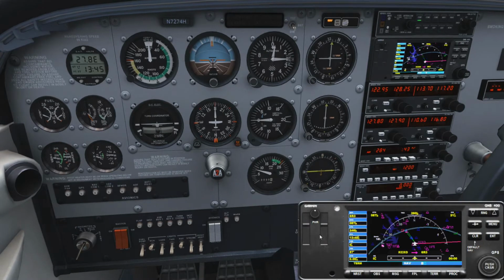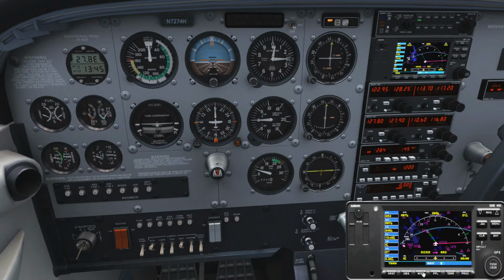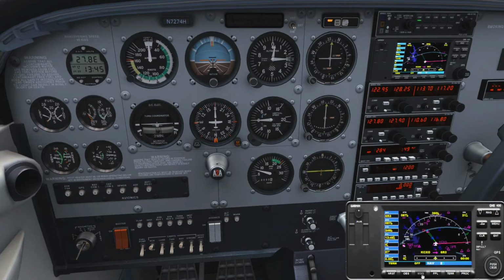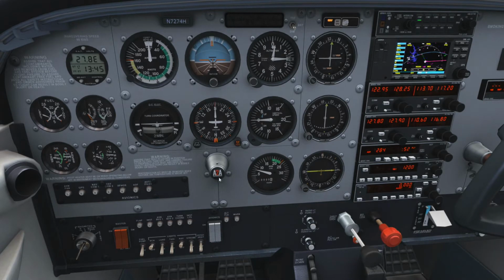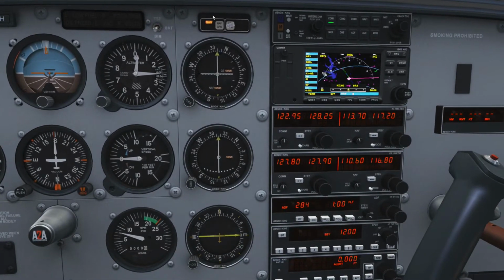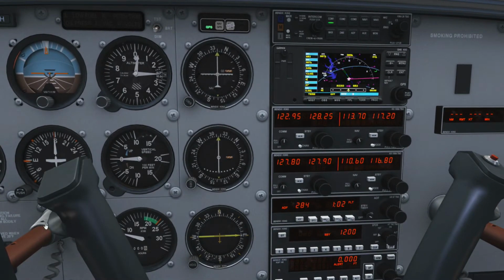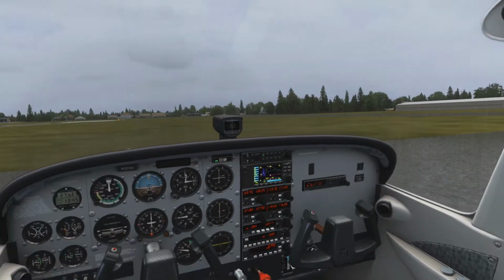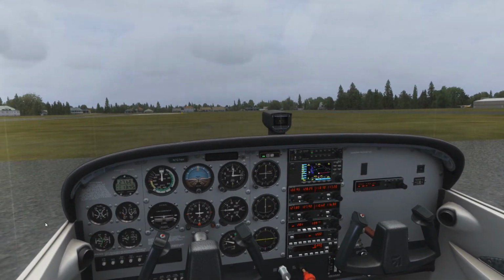By the way, get that resized real quick. Clear these messages. There we go. Alright, everything looks good there. Actually, let me go ahead and switch on pitot heat. And I'm going to turn the taxi light on. Switch that over to GPS. And our runway for takeoff, the heading is 142. So we'll go ahead and put that in.